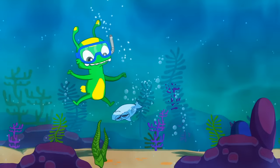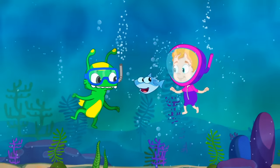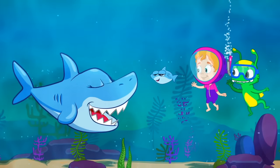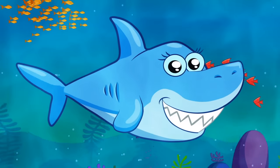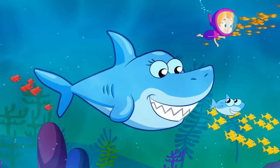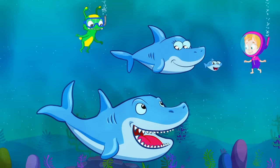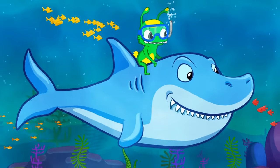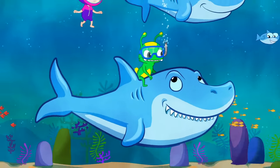Baby shark, do do do do do do. Mama shark, do do do do do do. Papa shark, do do do do do do.